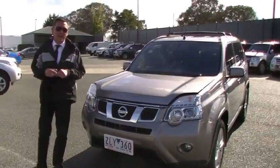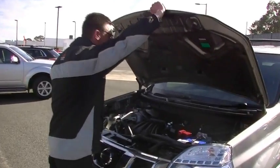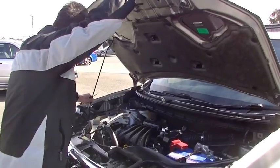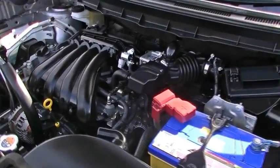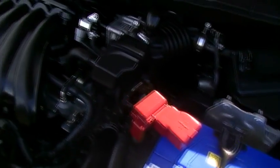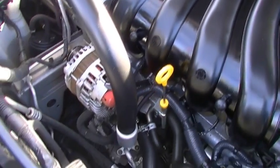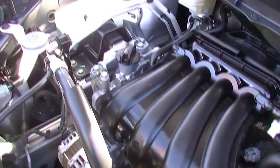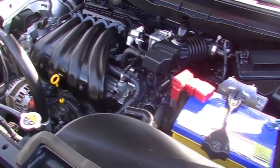So moving back around to the front of the car now, we'll have a little bit of a chat about the performance. Not only the performance of the X-Trail, but also, you know, its economy as well. Powered by a 2-litre 4-cylinder motor. It's going to give us 102 kilowatts of power and 198 newton meters of torque. But at the same time, it's still going to deliver us fairly impressive fuel economy, 8.4 litres combined per 100 Ks. So out of a 65-litre fuel tank, we're going to get in excess of 770 kilometres through a tank of unleaded fuel.